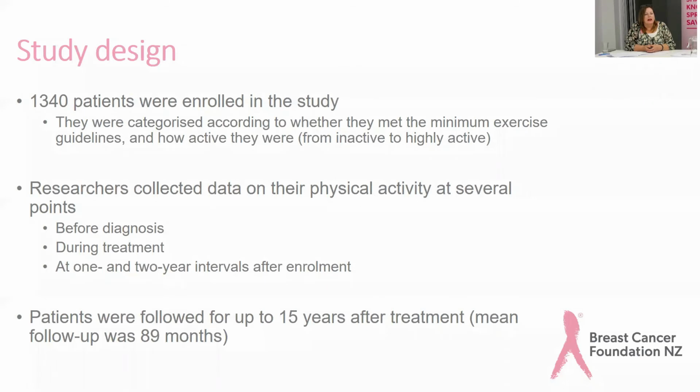It was a study that was run in association with a chemotherapy study in the United States, and through this study they recruited 1,340 patients. These patients were categorised according to whether they had met the minimum exercise guidelines and how active they were. They were categorised from inactive to highly active. Researchers collected data on the physical activity at several time points, before diagnosis, during treatment, and at 1 and 2 year intervals after enrolment. Patients were followed up for 15 years after their treatment, with a mean follow-up of 89 months, which is long.